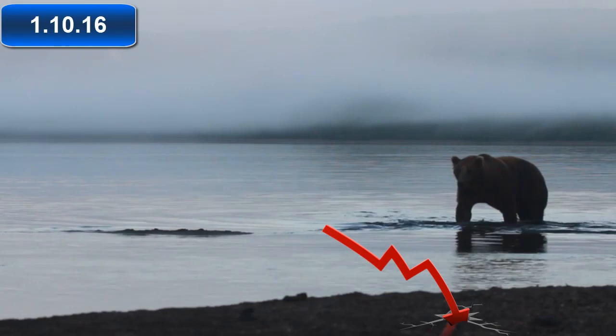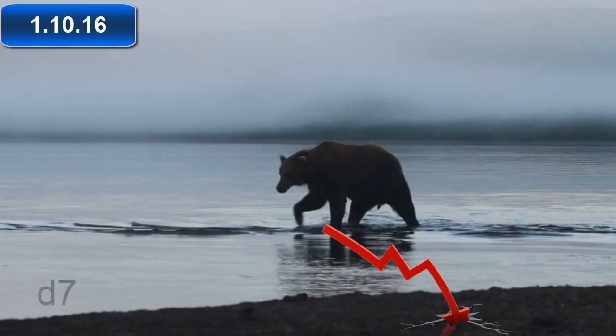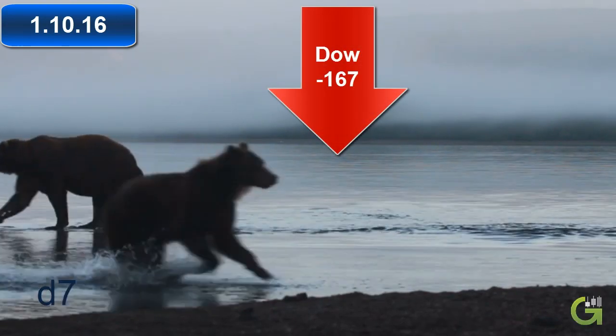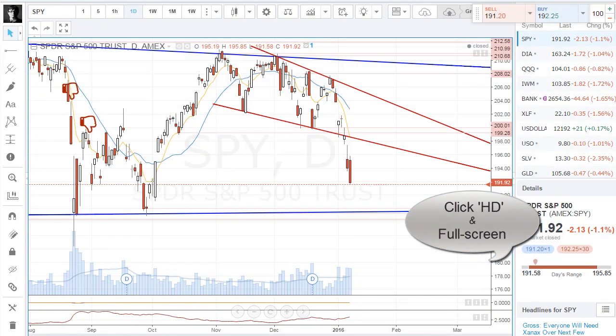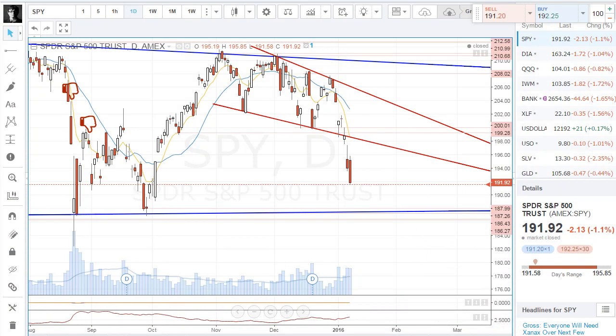A bearish week in the markets. My name's D7 here at Grok Trade, and this is the weekend edition, good through Sunday, January 10th, 2016. And we get rocked Friday.